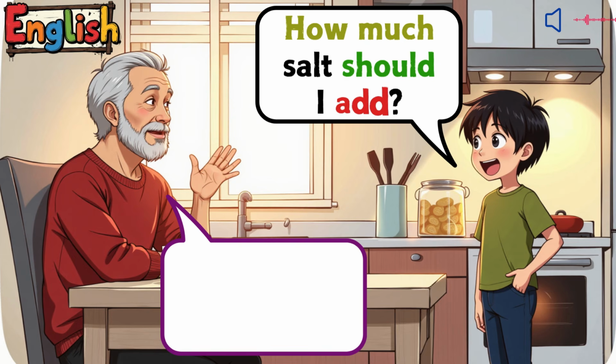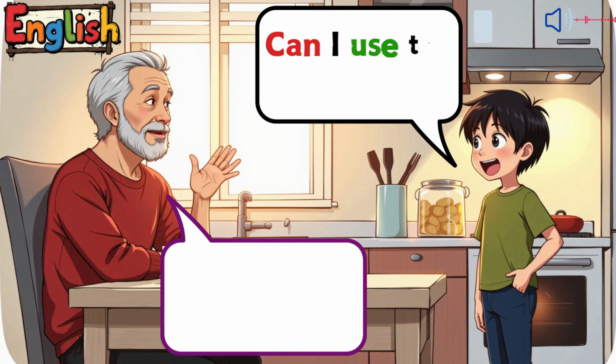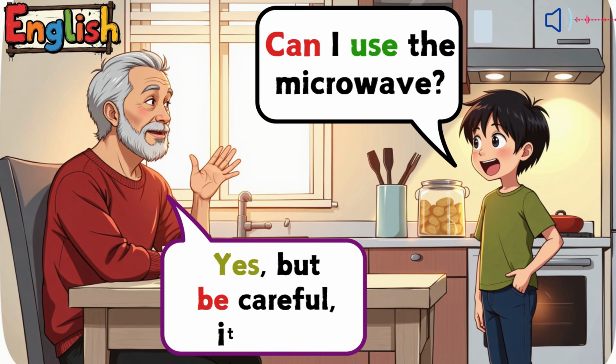How much salt should I add? Just a small pinch is enough. Can I use the microwave? Yes, but be careful, it's hot.